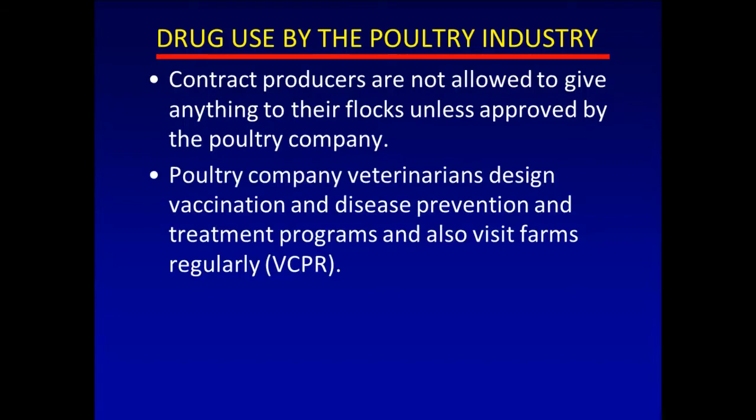The poultry companies have not only nutritionists, but they also have veterinarians on their staff, and those veterinarians are responsible for designing vaccination and disease prevention and treatment programs, and also visit farms regularly, so they have a strong VCPR. Someone mentioned that you could probably put all the vets from the poultry industry in this room. I think you can put all the vets from the main poultry industry in about a third of this room.